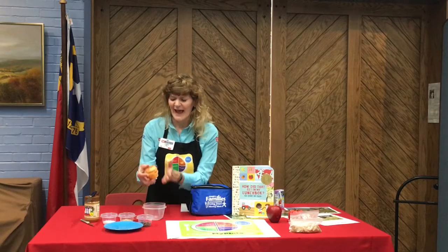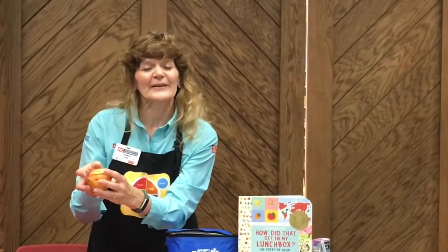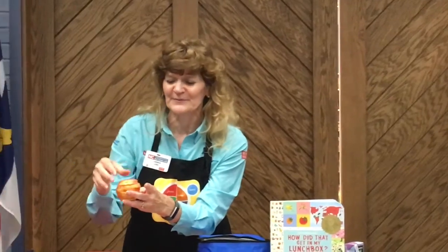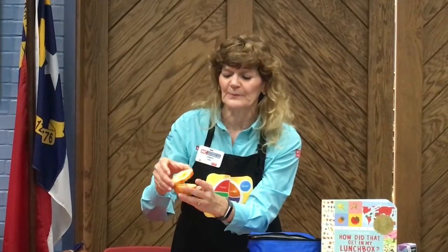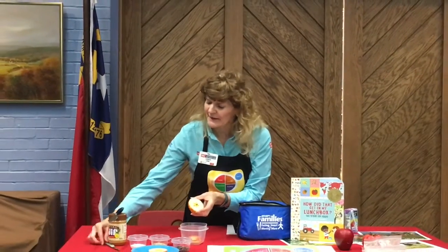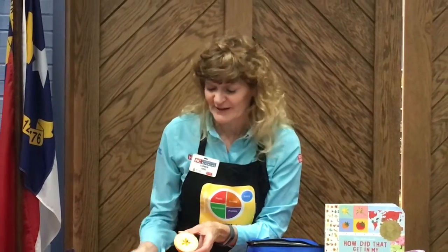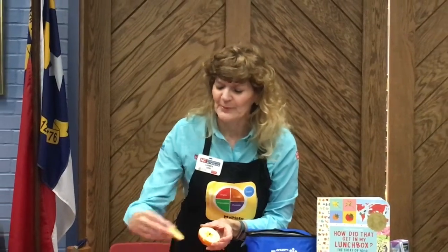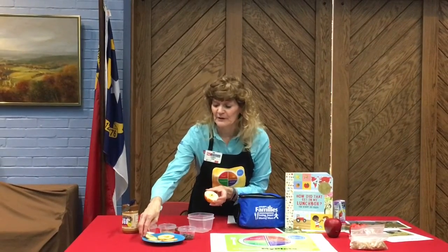We've taken an apple and we've actually sliced it. If you have an apple corer, you could just stick it in there and twirl it around. If you don't have an apple corer, just slice your apple and then take a knife and cut this center part out. You'll see the center part actually looks like a little star if you want to play with that for a minute. But we're going to lay our apples on our plate and we're going to make apple donuts.